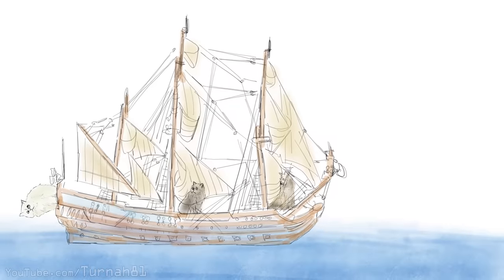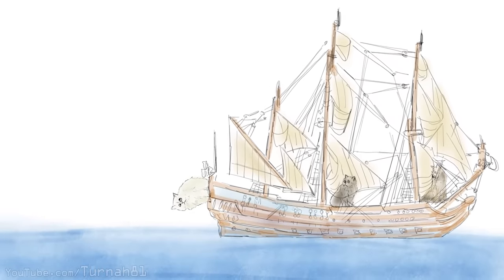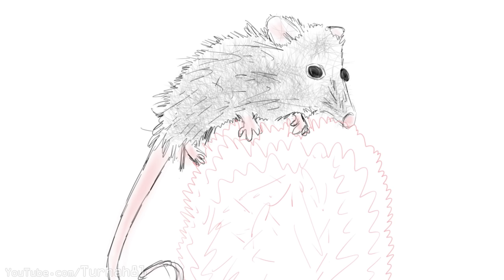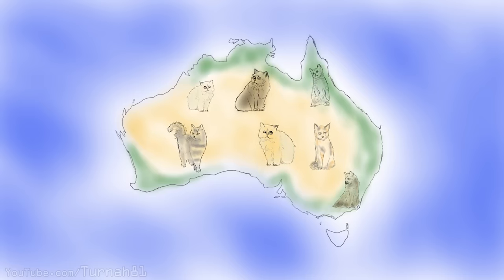Then only 200 years ago, Europeans came along, brought cats here. We let them run around and do whatever they like, cat party. They kill the animals, dead, and are driving some to extinction. So, long story short, it's not nature for them to kill these birds because we, the humans, put the cats there in the first place and let them continue their cat party.